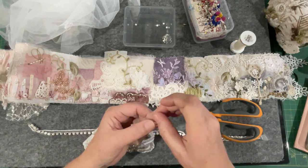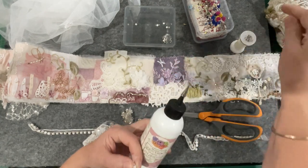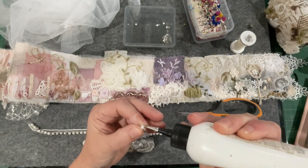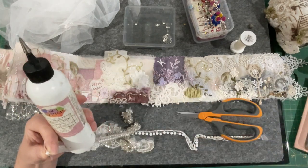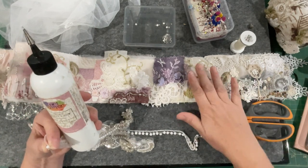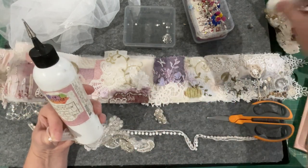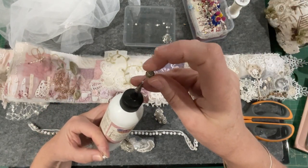So what I'm going to do, just to preserve that, I'm going to grab my art glitter glue. Just put a little bit of glue around that thread. That'll just protect it from completely unraveling. Now, where did I put my... There it is. I can't see pearls for looking here.